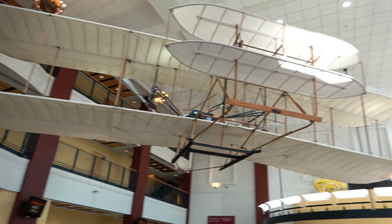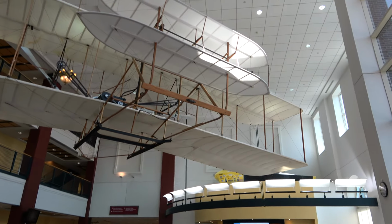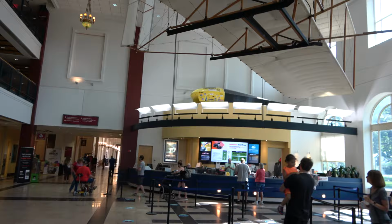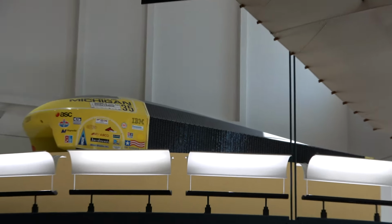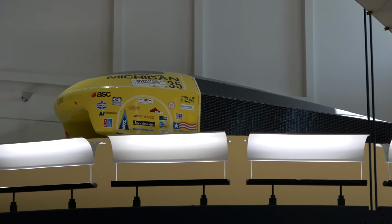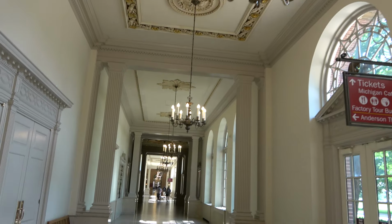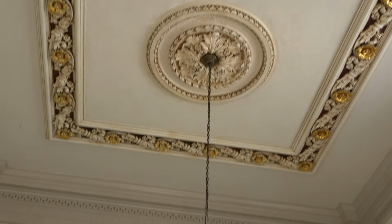So when you enter the Welcome Center, it's pretty neat. You've got a recreation of a Wright brothers plane up here, and this is where you can buy your tickets for the various attractions that are offered. There's also a solar-powered race car. We'll say the entrance building is very classical, kind of like a fancy colonial building. Yeah, I love the details in the ceiling and the chandelier.